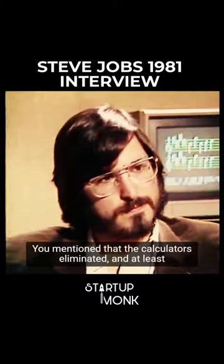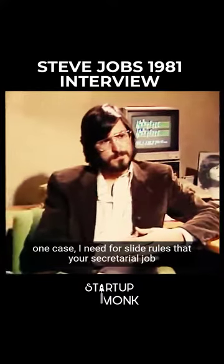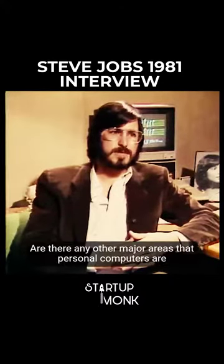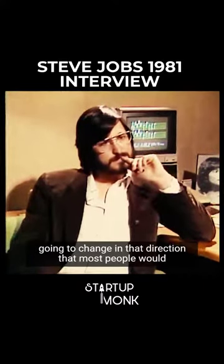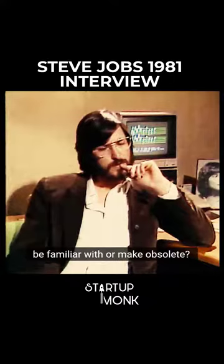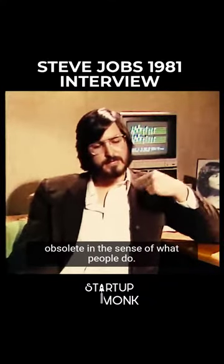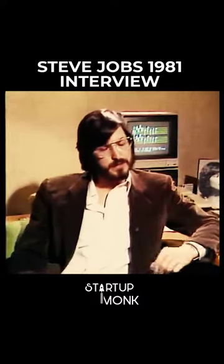You mentioned that the calculators eliminated in at least one case the need for slide rules, that your secretarial job descriptions are changing. Are there any other major areas that personal computers are going to change in that direction that most people would be familiar with, or make obsolete? Well, I don't think personal computers are making anything obsolete in the sense of what people do. I think they're enriching what people do.